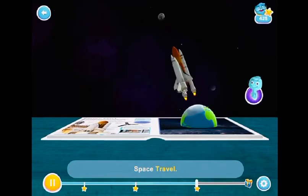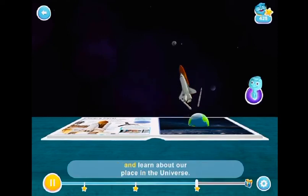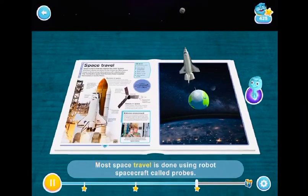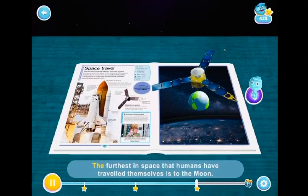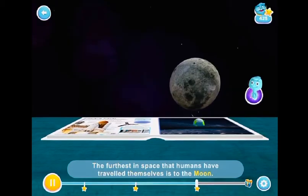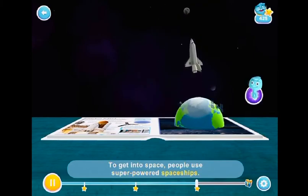Space travel. Space travel is how we explore the solar system and learn about our place in the universe. Most space travel is done using robot spacecraft, called probes. The furthest in space that humans have traveled themselves is to the moon. To get into space, people use super-powered spaceships.